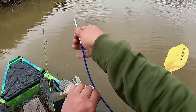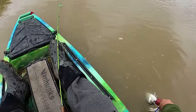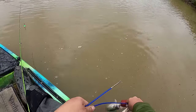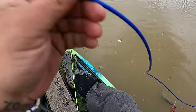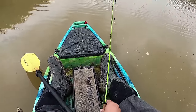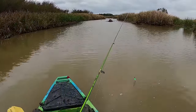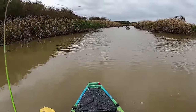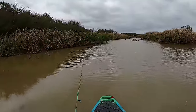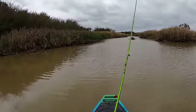You know what, even if I don't run across any of them big white crappie, that's okay. I know we got 2 keepers on the stringer. Let's go, baby. Now that one was closer to the bank and I'm deeper, so that's interesting. They might be on that drop off over there. I don't know.